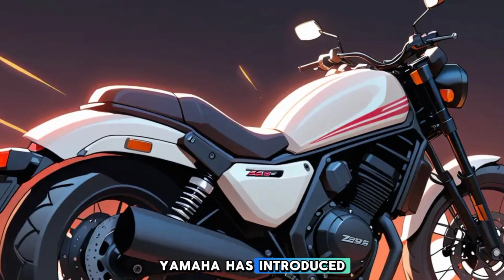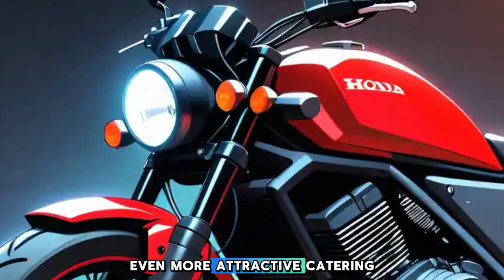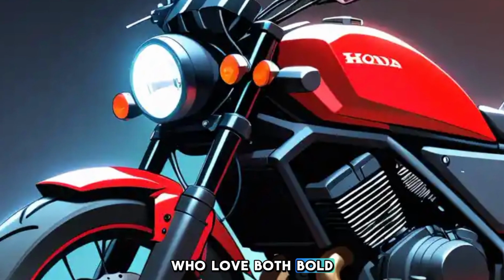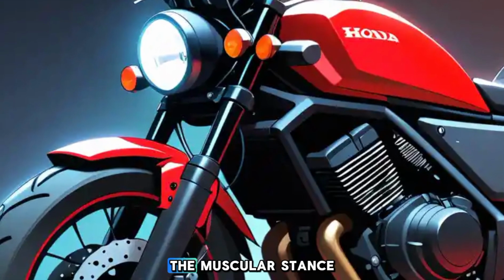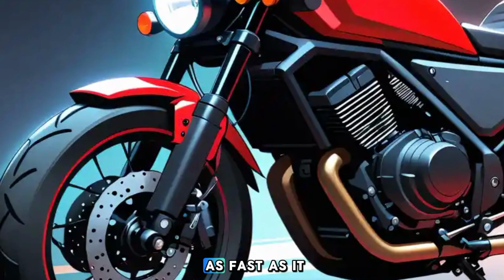Yamaha has introduced new color options that make the Aerox 155 even more attractive, catering to riders who love both bold and sleek finishes. The muscular stance, combined with its lightweight frame, ensures that it looks as fast as it feels.